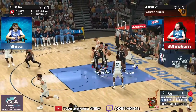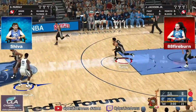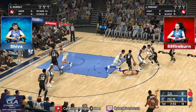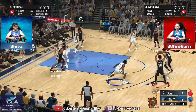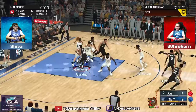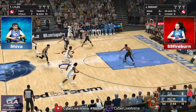And that one's good, Morant. And how about the body control? Morant, even when under duress, stays calm, cool, and collected. Now here's Murray. Rosen dishes to Murray. No good on the 3. Grizzlies have gone 2 for 4 from the field so far today.